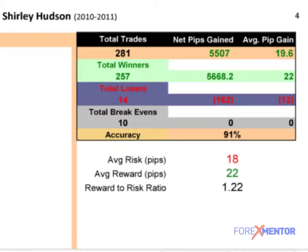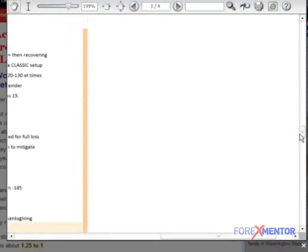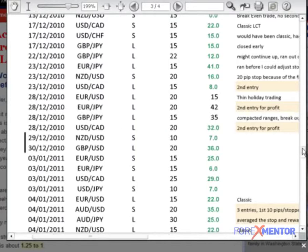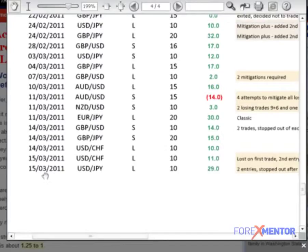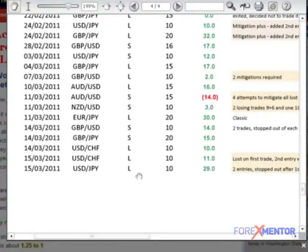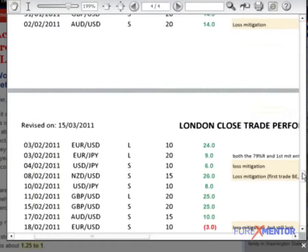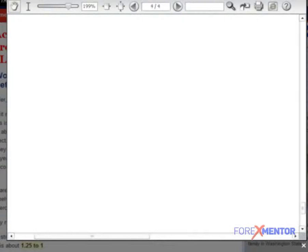Let's just have a look at her most recent stuff right here. I'll just take you right down to the recent trading activity, right down to today. Actually, I'll show you today's trades. This means March the 15th. I know this changes depending on what part of the world you live in, but that means March the 15th, 2011. There were 2 trades today that she took 40 pips out of the market. You can see all of these green numbers are profits. Red is when there's a loss, and there sure are not very many of them.